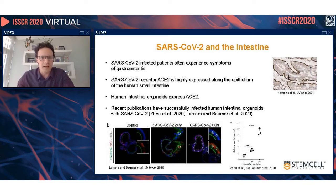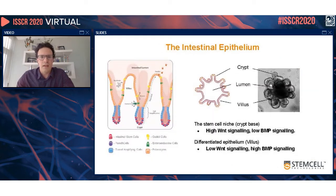And recent work by Zhu et al. and Lamers and Beumer et al. in the last few months has actually found that human organoids do in fact express ACE2. And not only that, they are actually susceptible to viral infection and replication, and therefore can be used as an effective model in studying this new disease. Now, before I get into what STEMCELL can actually do to help advance this field, I want to talk to you for a moment about what we're trying to model.